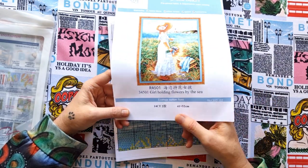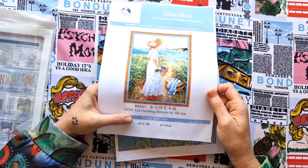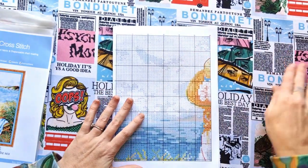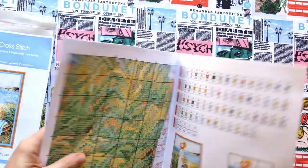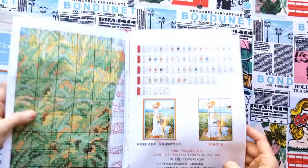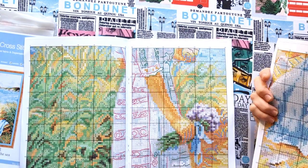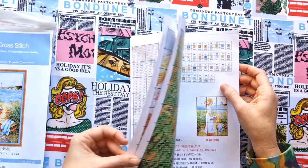This is a 14 count, 41 centimeters by 52 centimeters. It's called Gold Holding Flowers by the Sea. Now let's have a look. I'm quite excited to see this one. It's one of the new ones. Alrighty then. Let's see how many colors first. Okay. There is 9 pages. Can you see? 9 pages. And we do have 57 colors. Amazing. Yes. 57 colors. That is a lot of colors.